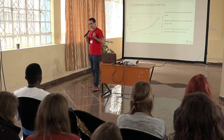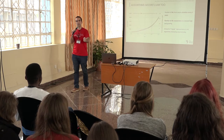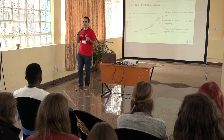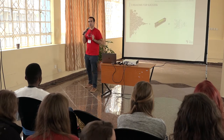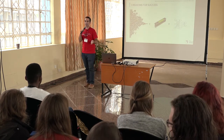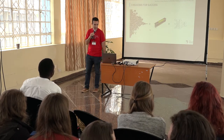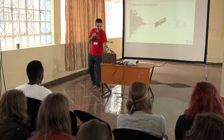The number of research papers is following a Moore's law as well. So there has never been in history so many people focused on AI and AI research. So the message here is that these three components of AI are all growing exponentially. So this is big. It says that, hey, you should really look into machine learning and AI, because it's not going to stop.